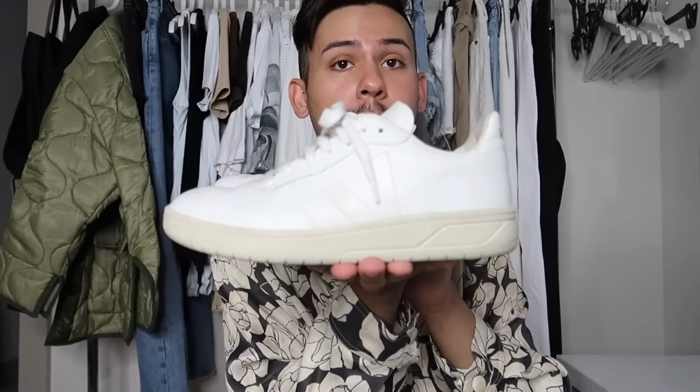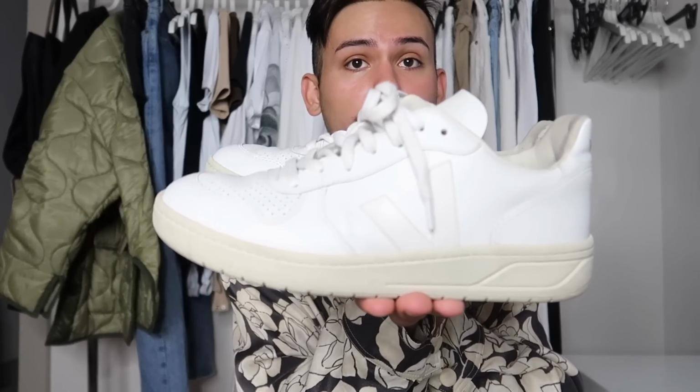They have been very comfortable. At one point I did have 3 pairs of Veja sneakers. I only really use this one. I gave the other ones to my mom or my dad or somebody, and the other ones I have in my closet but I don't wear just because they're a little bit too big. But these classic white ones, size 40, have been a staple in my collection.